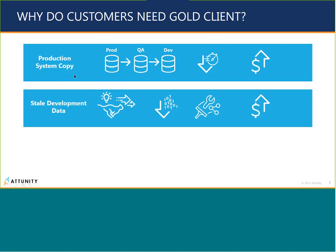Second, once you've actually done the copy, yes, you've got some brand new fresh data that's nice and good and easy to use for your development, QA, and test environment purposes, but you run out of that data very quickly. And then you're into a round of either having to manually create data, or you have to wait for the next refresh.